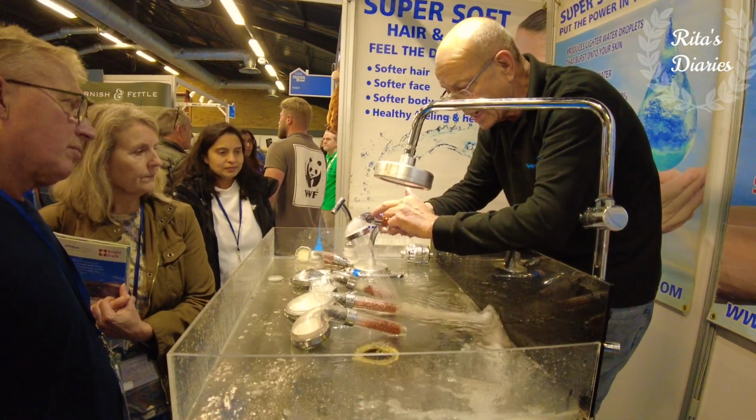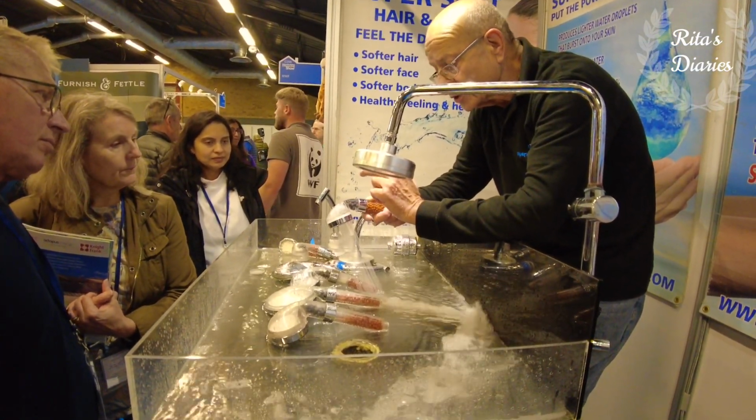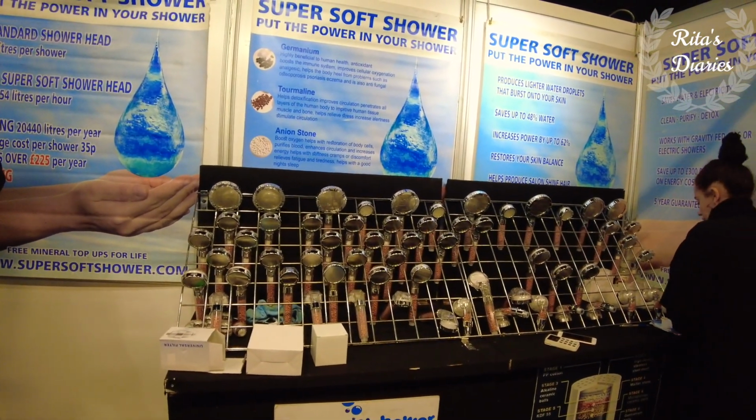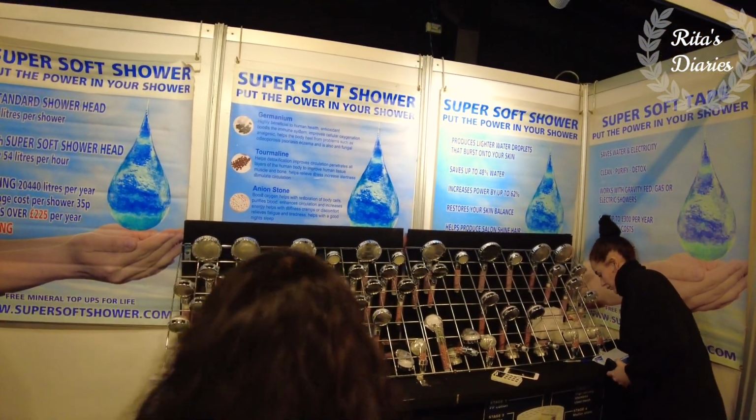Here they're actually selling the shower heads with onion stones. They're really good to remove the hardness of water. So even we bought one. Have to try it.